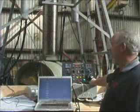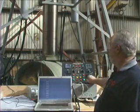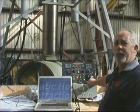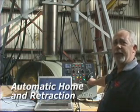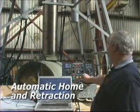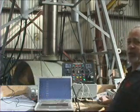The control system is also set up to automatically find home and retract once the raise button is pressed. You don't have to go searching for home or anything. The computer in the thruster system will do that for you. So all the operator has to do is press the raise button, and everything else is taken care of by the system.